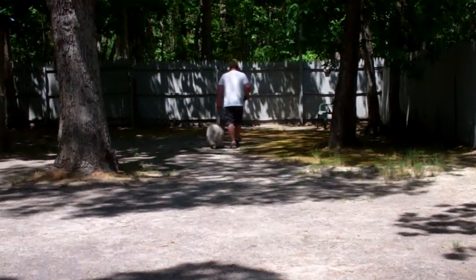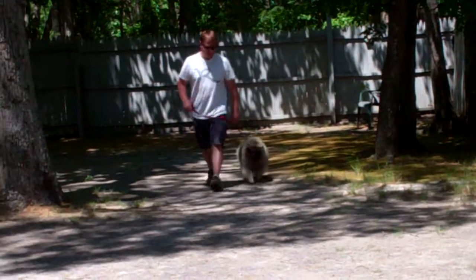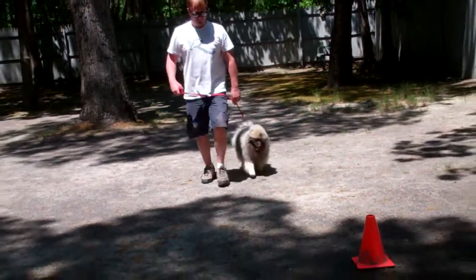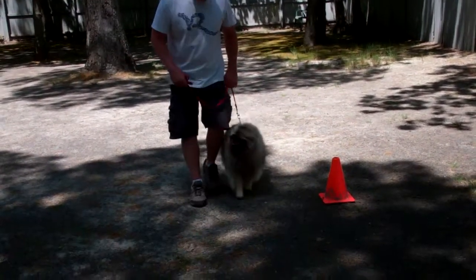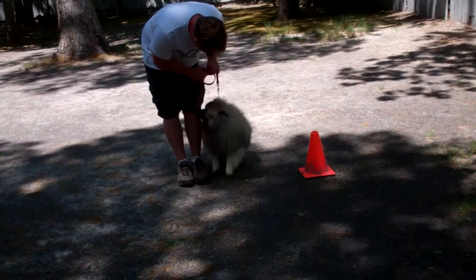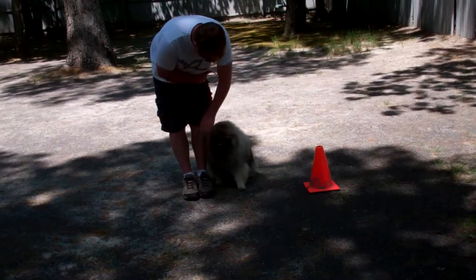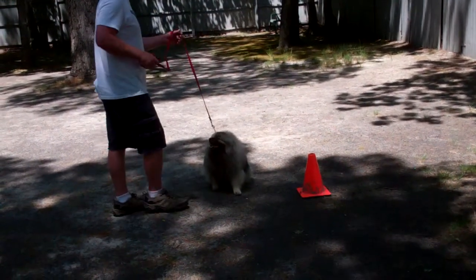Fuzzy has a personality that Fuzzy's going to do what Fuzzy wants to do all the time, and gets her feelings very hurt when she's asked to perform for you. She is not a people pleaser. No. Sit. Good girl. Good. Stay. Rich is going to leave her in another stay.